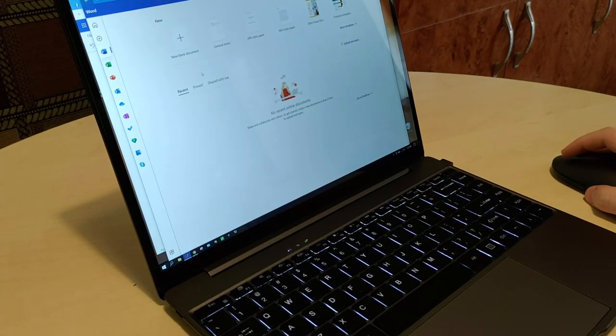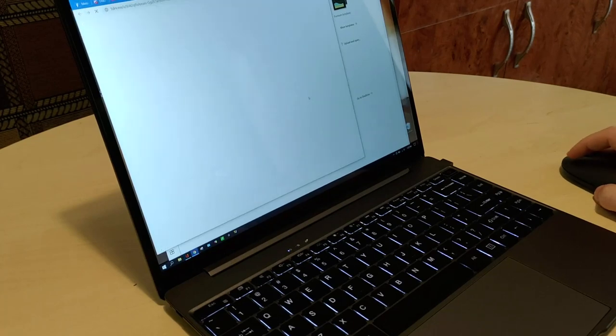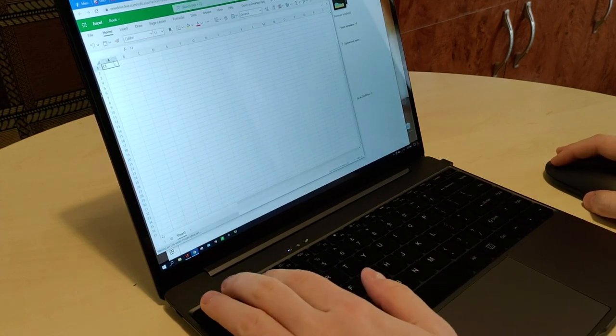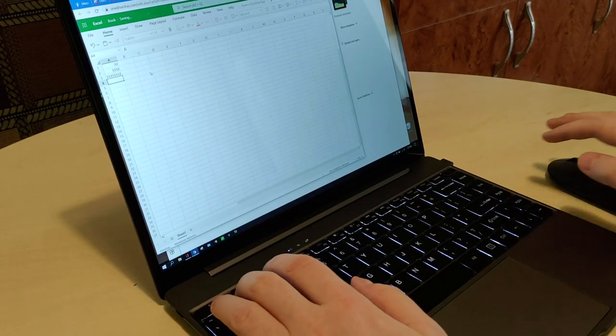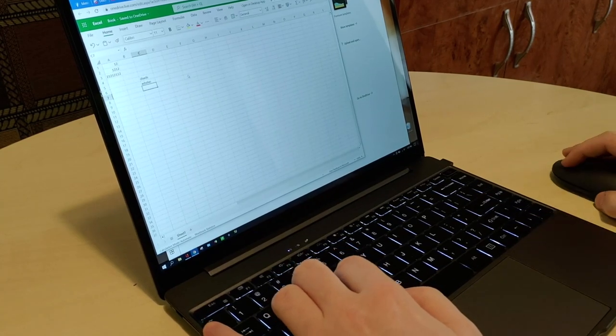I'm opening the applications over each other also, so it's a bit more visible how long it takes to load even in multi-application situations. Let's write something just for the sake of it. Yep, no lag. Everything is smooth.